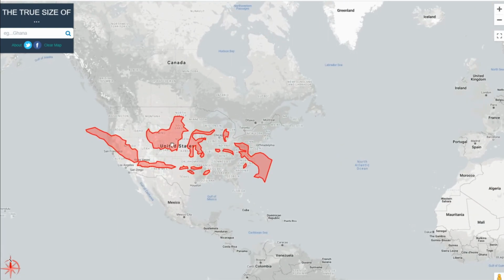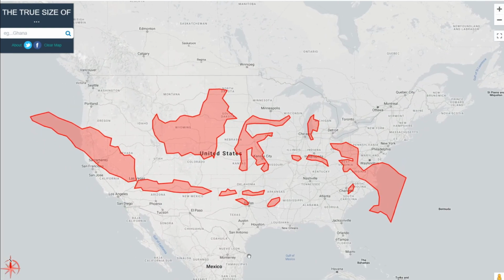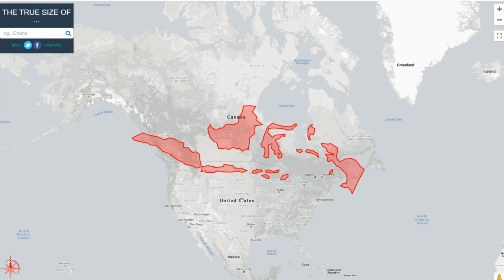When we put Indonesia on North America, we can observe that Indonesia is even wider than the distance between the east coast and the west coast of the United States of America. Traveling from Sumatra to West Papua is comparable to moving from California all the way to New York. Imagine the sheer distance.